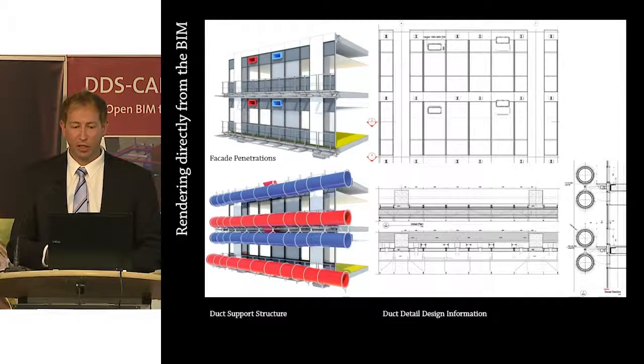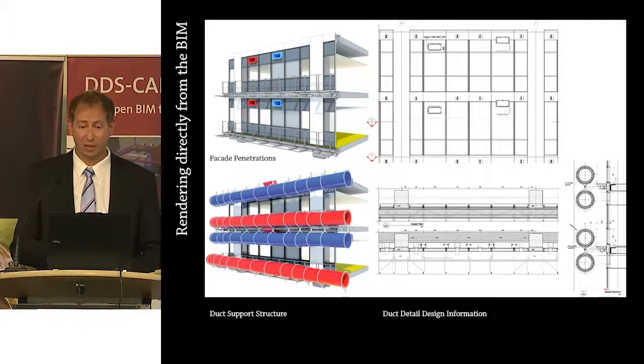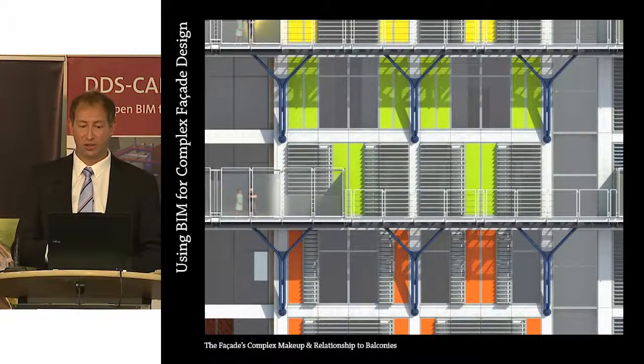Automatic annotation is something that really changed a lot of the architects' view of BIM, I think, virtually overnight, because they learned two things. A, the annotations take place for them, and B, it's always accurate. That saved them a lot of time and a lot of stress.